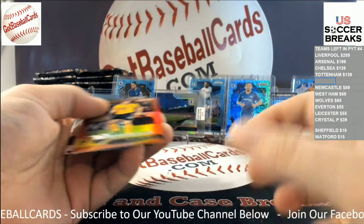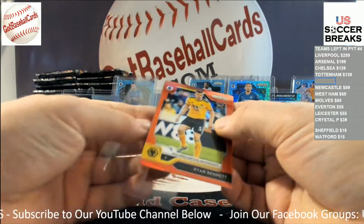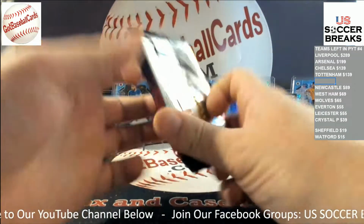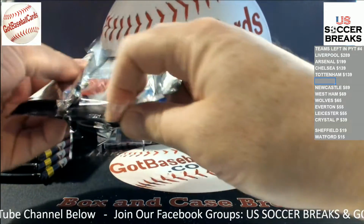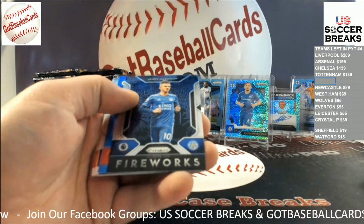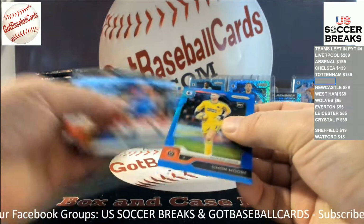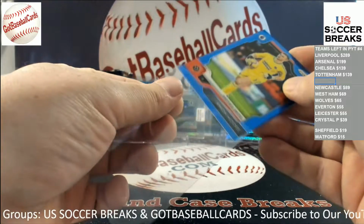Christian Atsu. Ryan Bennett, also going to Wolverhampton. Fireworks, James Madison, number 1 for Sheffield. Simon Moore.